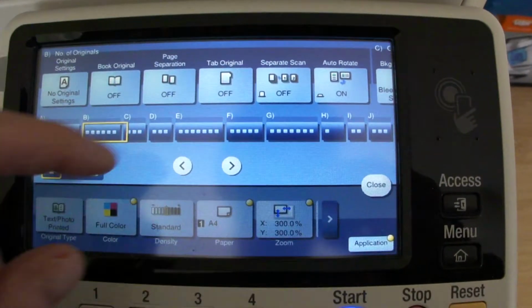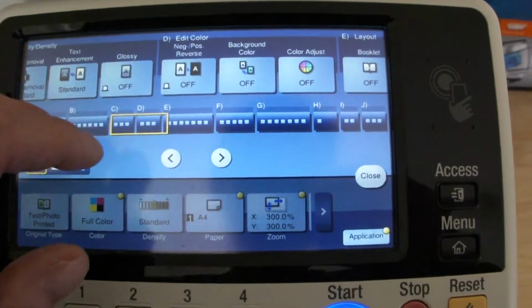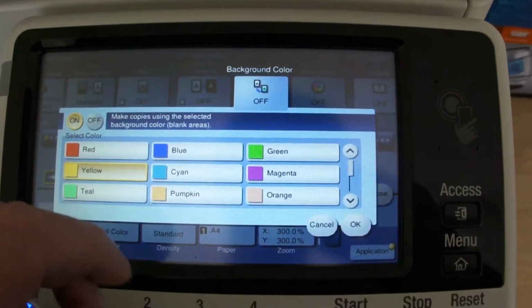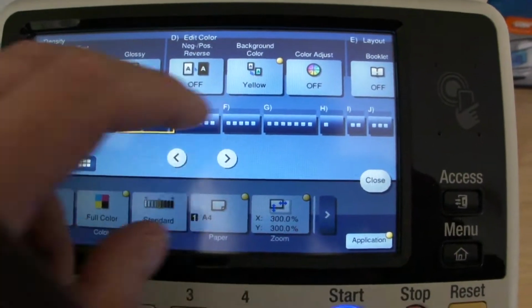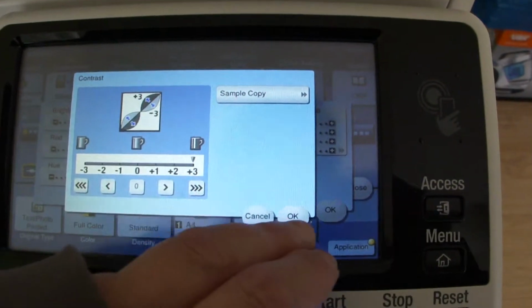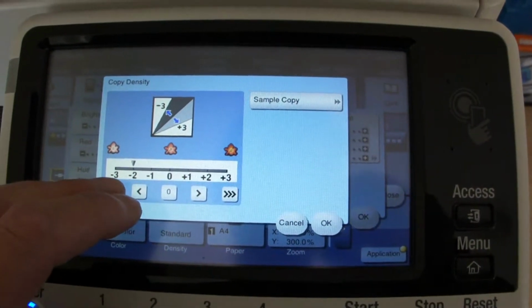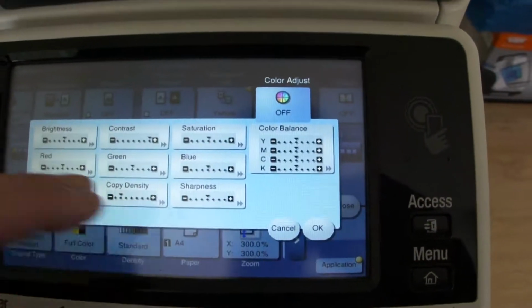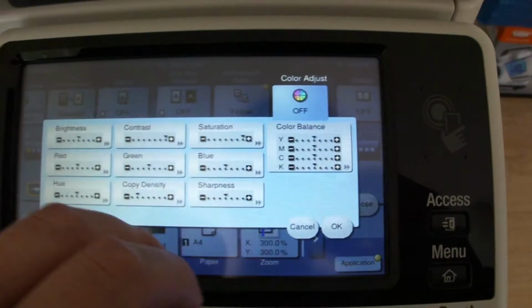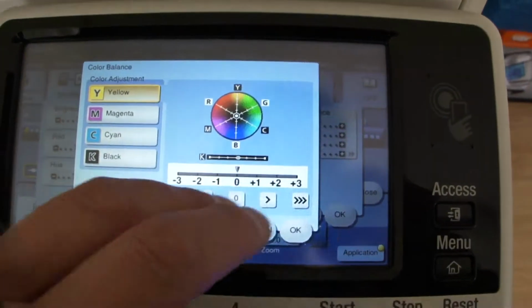This one's going to be a funny one. I think it'll be funny, hopefully. Hopefully it'll take a background colour, and we're going to use the happy colour called yellow. And we're just going to go in here, going to make this one contrasty. The copy density, I think we're not going to go all the way with that. Okay, we're just going to bang all these colours in.